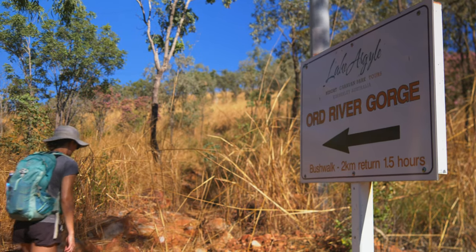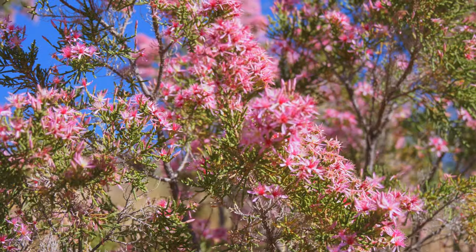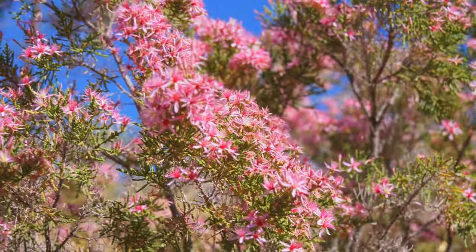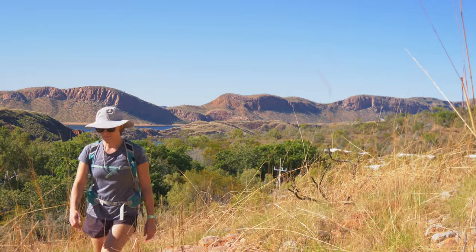The Ord River Gorge Walk is located right beside the holiday park and is a great way to start your day. A short hike up rewards you with spectacular views of the lake and surrounding area.